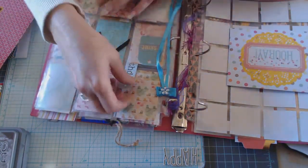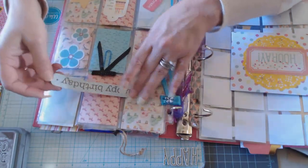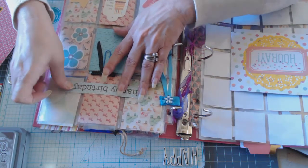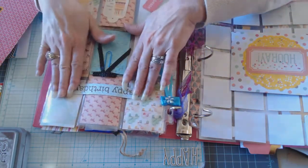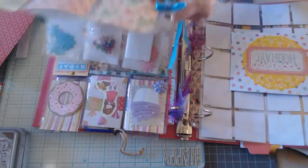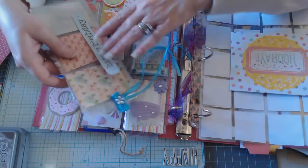It's like, and then this is Bobbi's. And she had tape right here and tape right here. So the happy birthday was like this. When I opened it, this is exactly what I saw. It was just like this. And I just loved it.